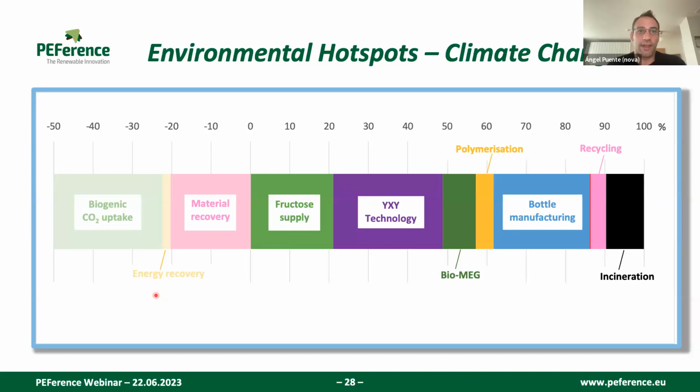If we look closer at the impacts, here I'm showing the contributors of the climate change. And we can focus from zero to the right to see the environmental burdens. I will then later on explain the left part. But we can see that the impacts are evenly distributed among fructose supply, having a significant contribution, the ESA technology itself, and then the bottle manufacturing. So to say, these are the main hotspots of the process. Of course, also bio-MEG, polymerization, and also incineration have a significant contribution, but the main contributors are bottle manufacturing, ESA technology, and fructose supply.